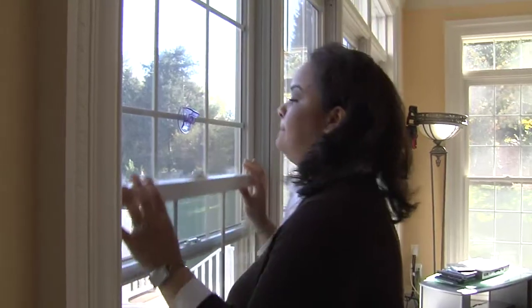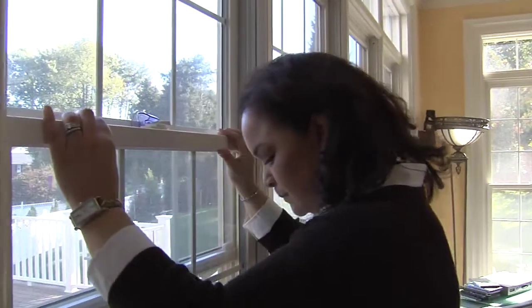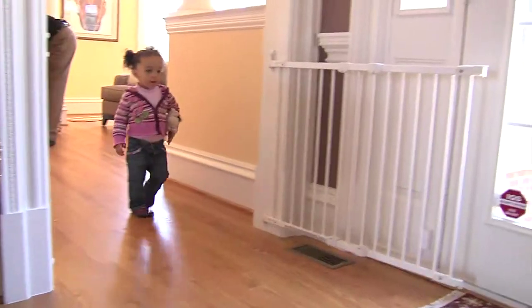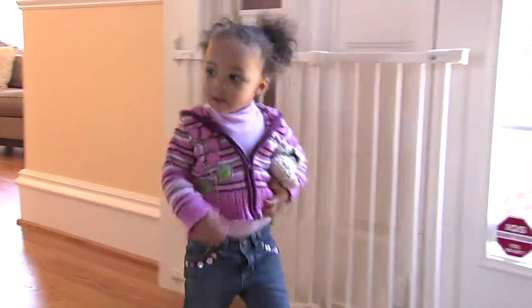But one of the things that Michelle's company pointed out to me that I hadn't thought about was putting these suction cups on the windows, and they prevent the windows from coming up too far or going down too far. The pad around the table, it's I guess a metal and glass table. When you have 3 kids running around and chasing the dog, things are gonna happen, and having that pad there has helped. Installing protections is great, but the children are a big part of the equation as well.